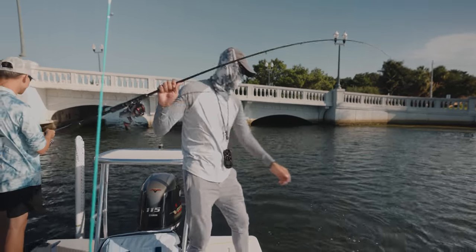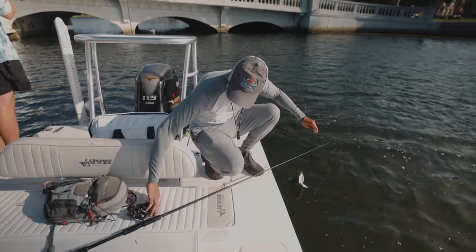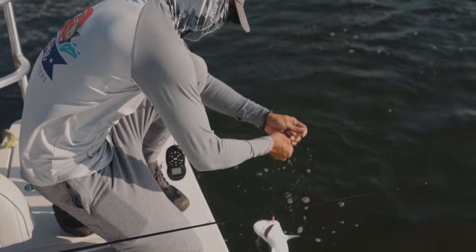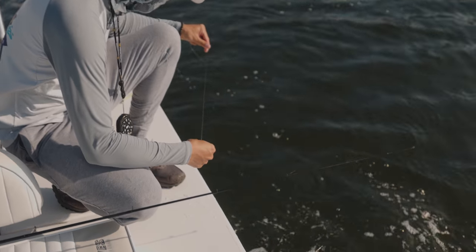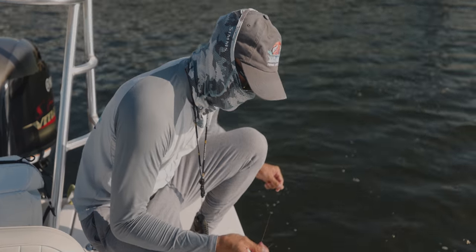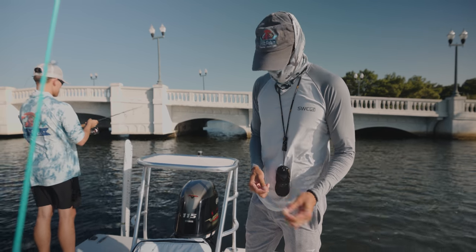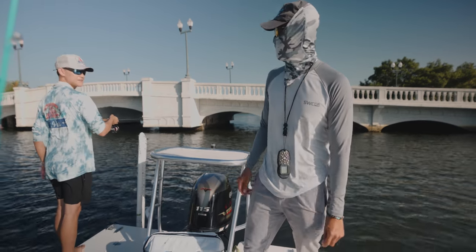Yep. Let's try to land this little dude. He's got some teeth on him, man. Come here, little guy. Oh no! Dang it, there goes my jig. Oh well, at least I got him right on the corner of the mouth instead of deep down in there. All right, let's put on another jig and try for snapper. Man, I thought that was a freaking giant snapper.